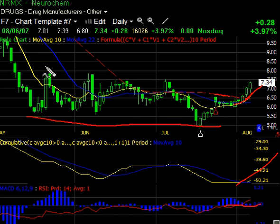It's got a decent little base going on here. It looks like it's just about ready to break out, but it might pull back first, so we'll have to keep an eye on that one.